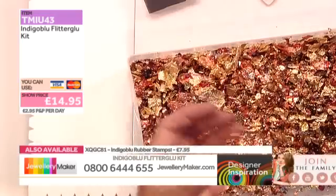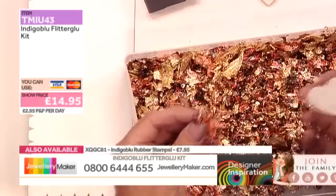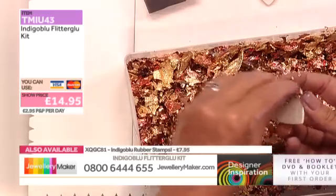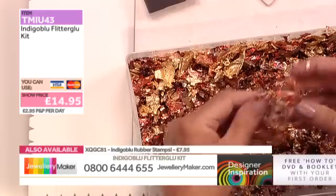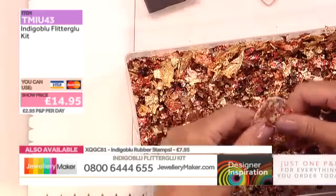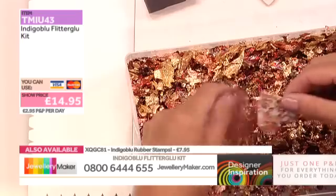And you can pick up, here we go, look, individual bits that you like. All you do is you only need a tiny bit. So you don't need to dip it in or get it all over it. And then you make sure that it's in contact with the item that you stamp in. Wipe back off as much as you can.